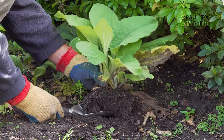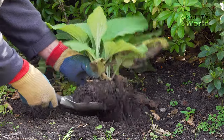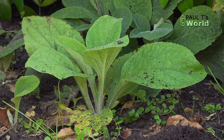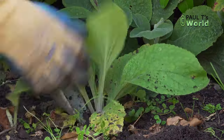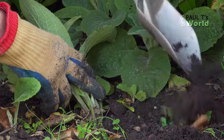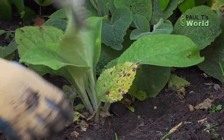Nice long roots. Ooh, look at these roots. Right over here. Beautiful. So there are lots of weeds around here, so I want to make sure I don't transfer these weeds with the foxgloves. Just get rid of some of these weeds.